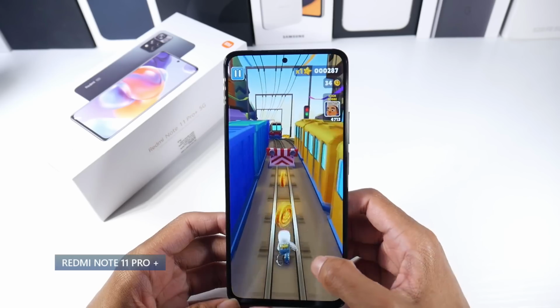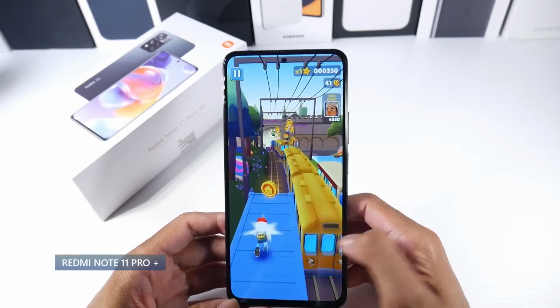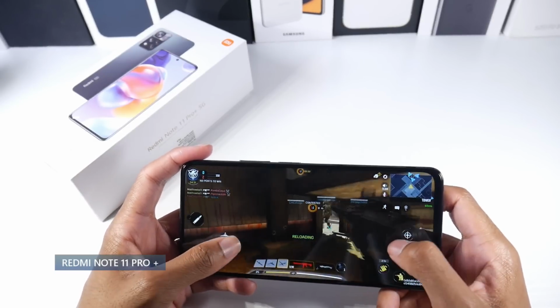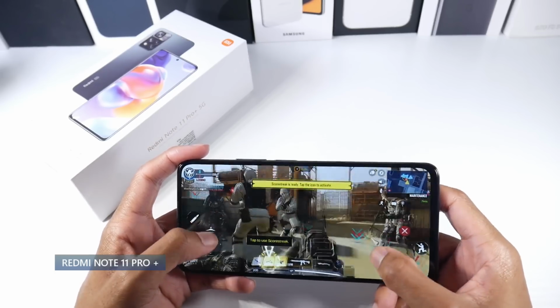It does have micro SD card support, 128 gigs of internal storage, 6 or 8 gigs of RAM. You also have stereo speakers, which actually are very loud. The headphone jack is still on here. This has NFC and the infrared port. Physical fingerprint scanner on here, side mounted.